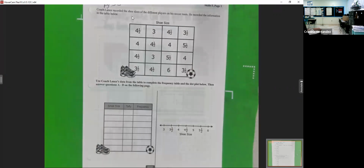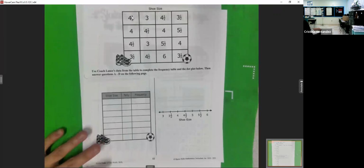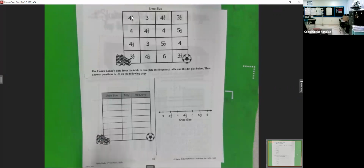What is the smallest shoe size? You always want to start with the smallest shoe size. What's the smallest shoe size we see on here? You can tell me. The smallest? 3. Good.